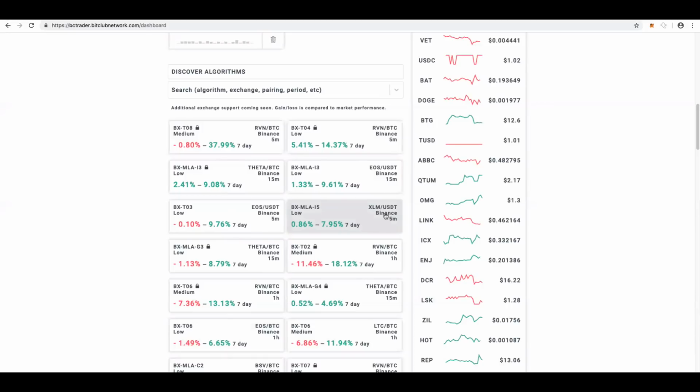Underneath is the exchange. And then there's the time period. So in this case, 5 minutes. That's how often this algorithm will analyze the available data and attempt to create a signal, whether it should stay neutral, buy or sell.